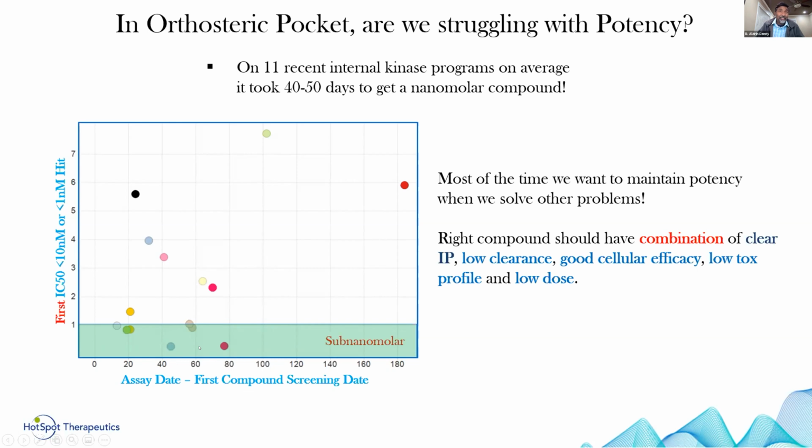So nearly a month and a half or 2 months is what it took from the day the assay is put together for them to get a nanomolar compound, or 10 nanomolar compound, I would say. One project took about 100 days, 3 to 3.5 months, and one project took about 180 days, 6 months, to get to the 10 nanomolar potency range. So this one is somewhere around 6 nanomolar. So for us to go after an orthosteric pocket, even in the worst case, let's say it takes 6 months to get a 10 nanomolar compound, then why does lead optimization take 2 years?